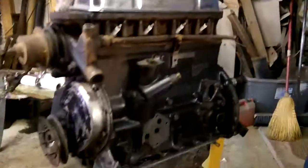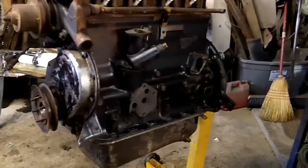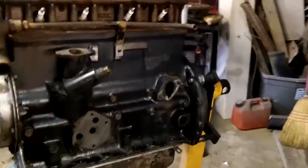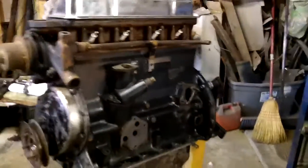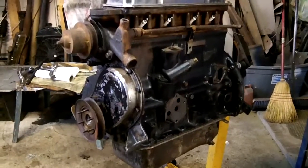So what we plan on doing tonight is, once I get those other components off, I think we'll flip it over and take the oil pan off. It's getting clean enough to get the pan off anyway and have a look. Anyway, we'll continue cleaning, but I just wanted to give you a shot of the progress so far.